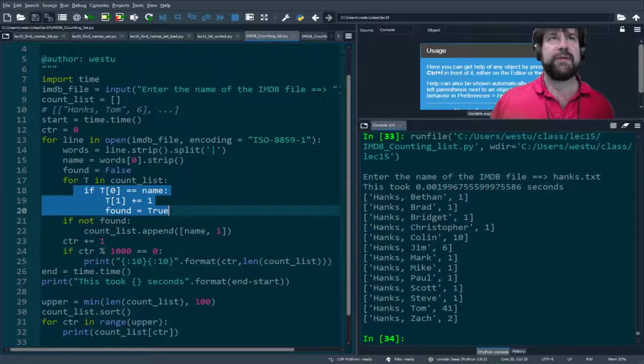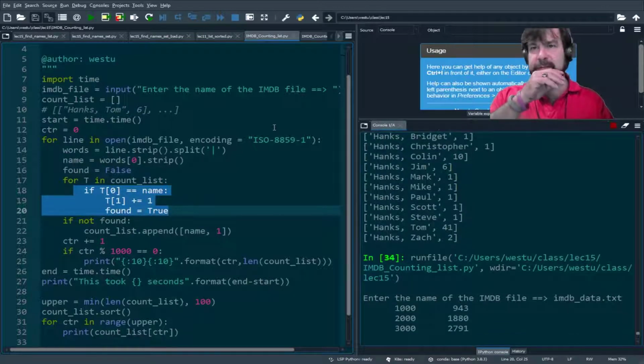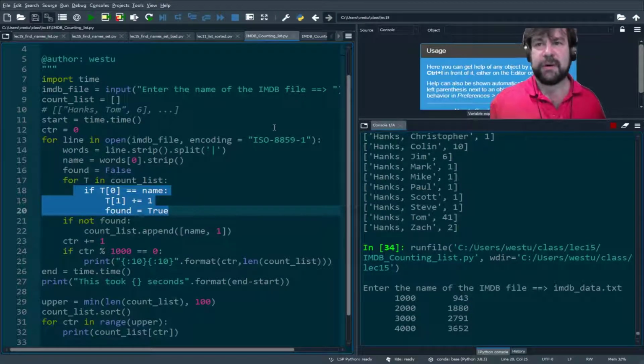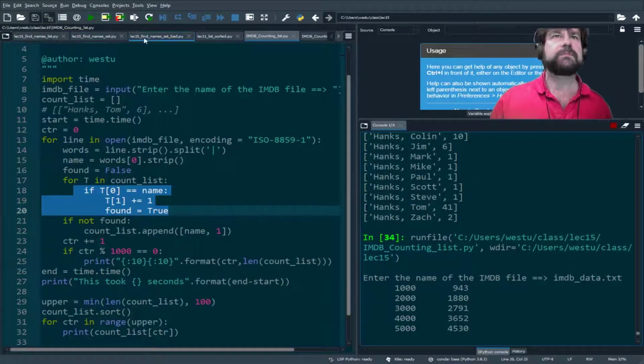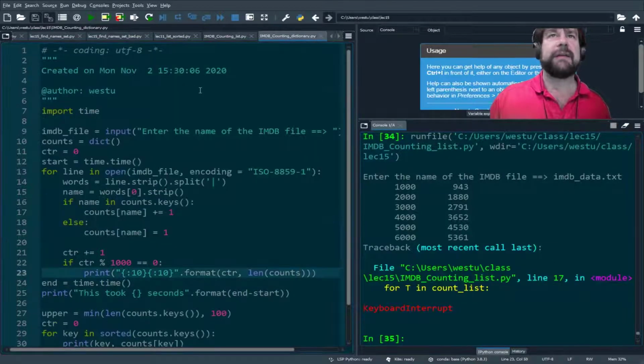This construct you should be familiar with. And we said that as we come through and look at imdb data.txt, well, it's going to get slower and slower and slower. And we also showed that we could do something similar to that. Do I have a bad dictionary?